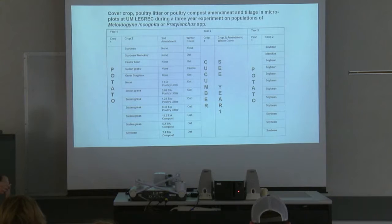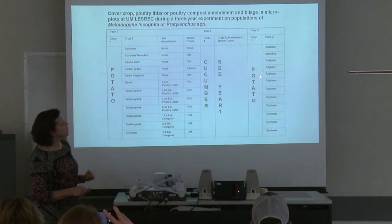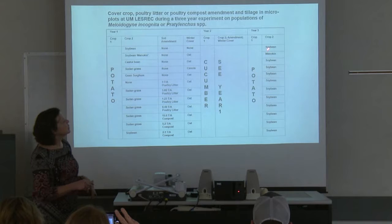So the first year we had potato, and the second year our economic crop was cucumber, and then we repeated all of these treatments again. So we do all our cover crop treatments again, our poultry litter compost, and then our winter cover crop again. And then the third year, we planted potato in the spring. Again, the growers are most interested in the potato situation. And then we followed that with soybean, and all of them were the susceptible soybean, except for one. We did have one treatment with minocane.